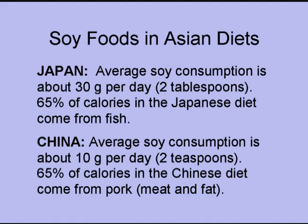It's a myth that Asians consume a lot of soy. The average consumption in Japan is about 2 tablespoons a day. The staple of the Japanese diet is not soy, as you've often heard, but fish. 65% of calories come from fish. And in China, it's much less, just 2 teaspoons a day, and the staple of that diet is pork. It's the number one meat consumed, and until recently, Chinese food was cooked in pork fat or duck fat.